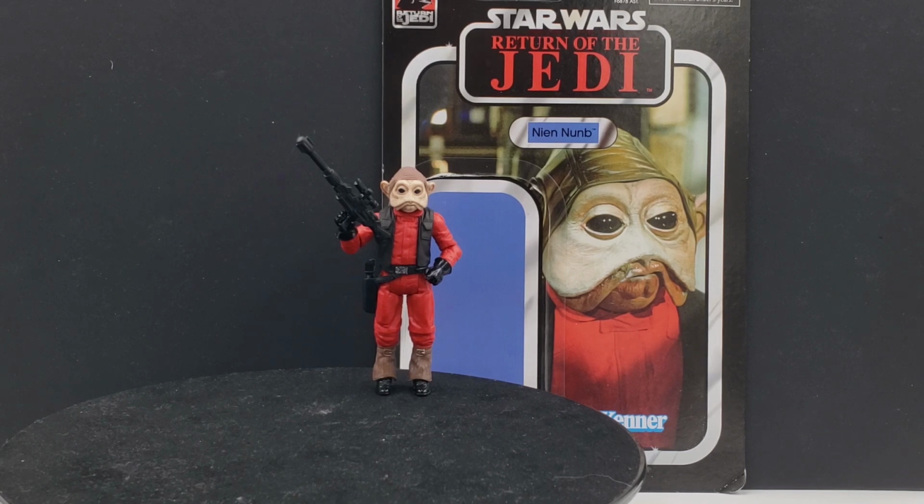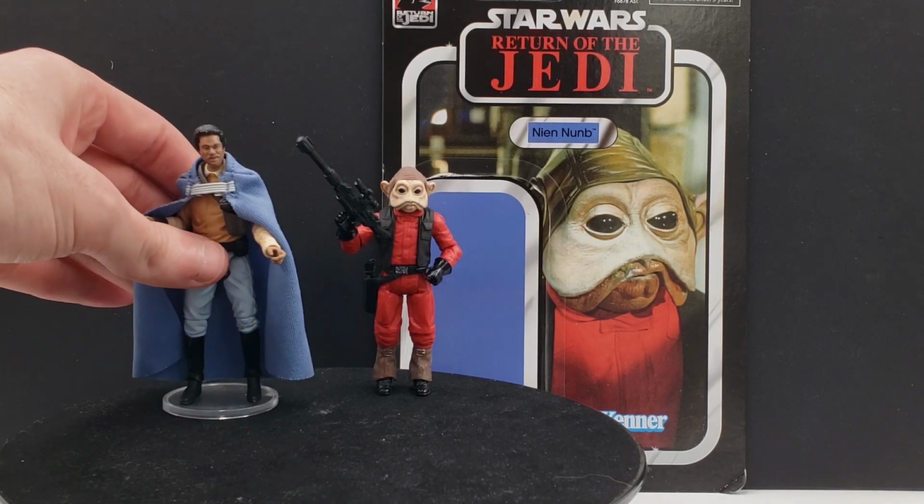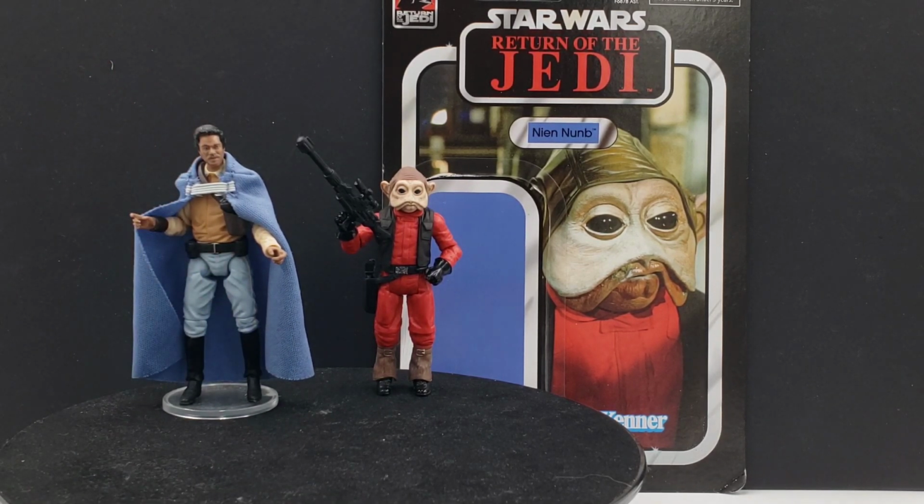I would love for Hasbro to do alien packs where it's like a 4-pack of just generic Solstans, or a 4-pack of Toydarians or something like that. I think that'd be really neat, and a lot of people would really like that. So for Nien Nunb here, he's very famous in Return of the Jedi. He's obviously Lando's co-pilot in the Millennium Falcon. Here he is with Lando, or General Lando Calrissian, both of them being the re-releases.